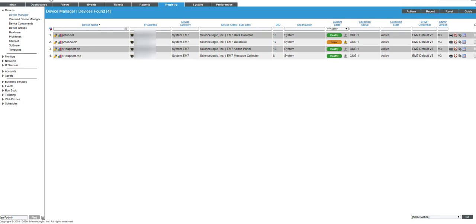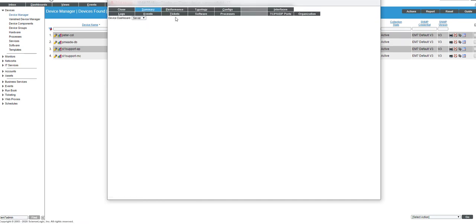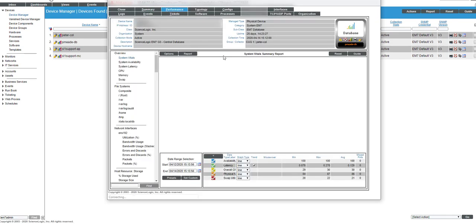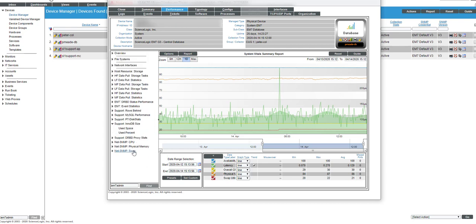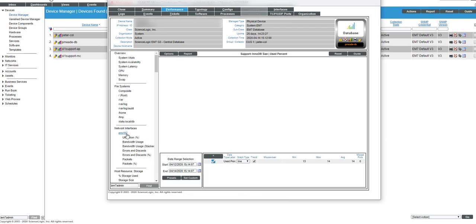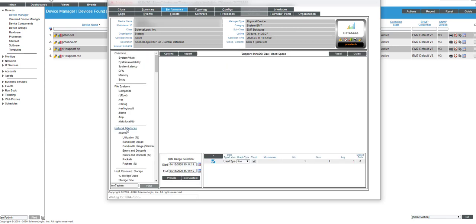One valuable resource within the SL1 UI to monitor InnoDB usage is the Support Power Pack, and in particular the Support InnoDB Size Dynamic app. If we click on this SL1 appliance and we click the Performance tab, the Support InnoDB Size Dynamic app is here. We can check used percent, and we can check used space.